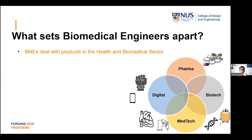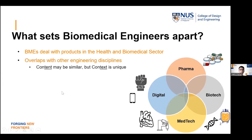And that's what sets us aside from the other engineers really, is the context that we are dealing with, right? So you might find there's overlap in contents, right? We might teach certain things which overlap, like mechanics, like circuit design, and so on and so forth. But the context is really unique. And I can't just give you a 101 on how a doctor thinks, or a 101 on how a hospital operates, right?